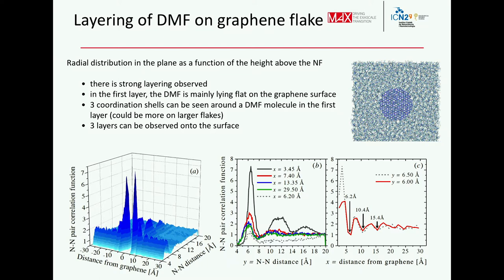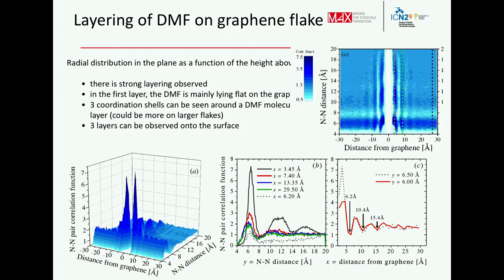You have a single layer at about 3.5 angstroms. Then you have another layer here, another layer here, and so on. So you have a very clear layering, even if it's still a liquid, but it's a very much structured liquid, much more structured than in the bulk. So you can see that clearly here in this contour plot. This is the same thing as this one, but just looking at the contour plots.